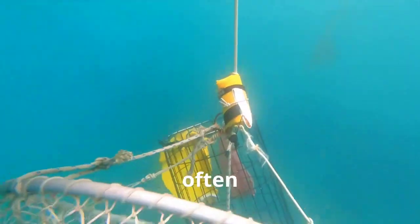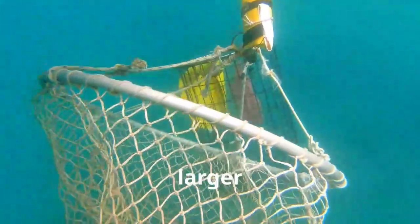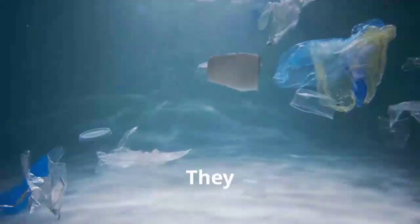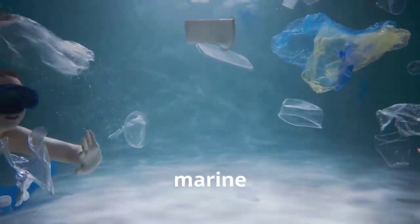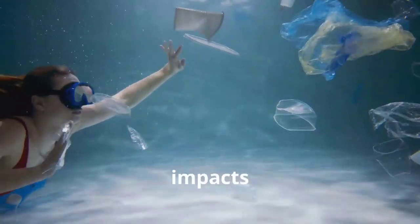These sensors are often deployed on moorings or as part of larger monitoring networks. They help scientists track changes in the deep-sea environment, monitor the health of marine ecosystems, and study the impacts of human activities.